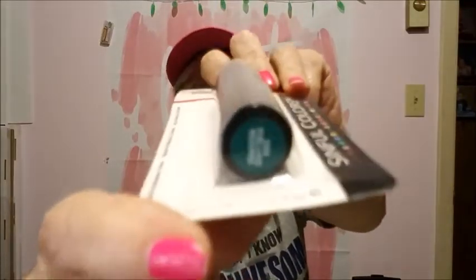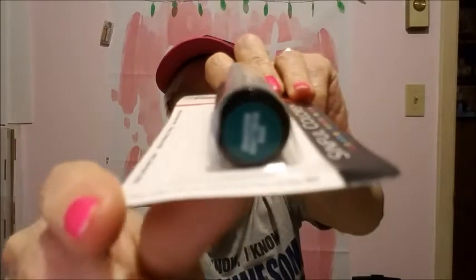And powdered out lipstick. This is probably going to look like a walking dead, people. Okay. This is Rebellious, whatever. But I don't know if you can see that, but it is green. Green lipstick.